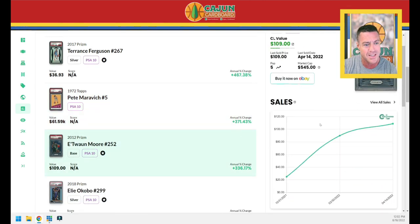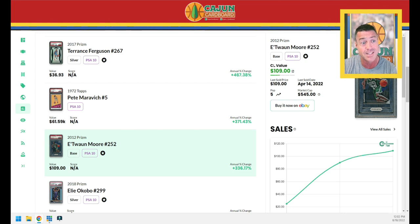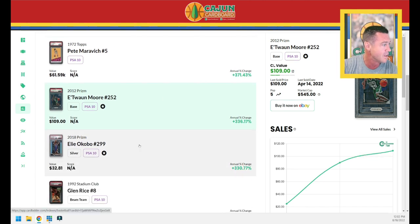Etuan Moore, base PSA 10, not enough of a sample size. Who would pay $109 for an Etuan? I don't know about that. That's definitely a set collector. Luckily, I already have that one. I didn't pay that, I know, but somebody did, $109.